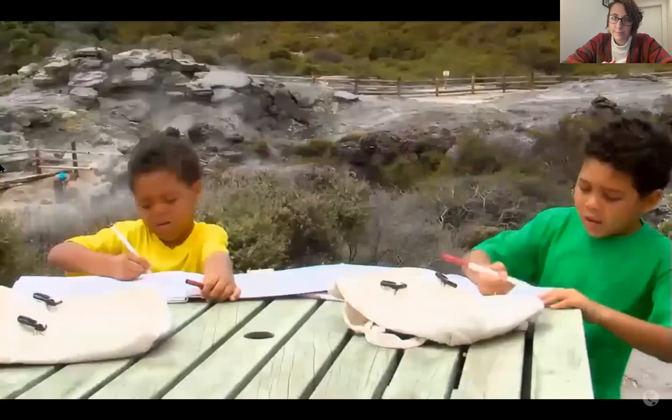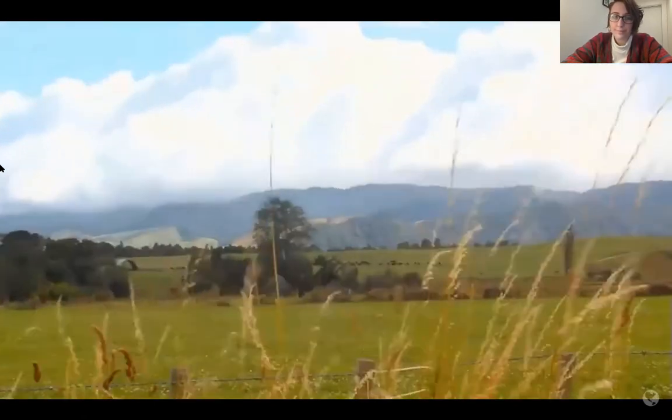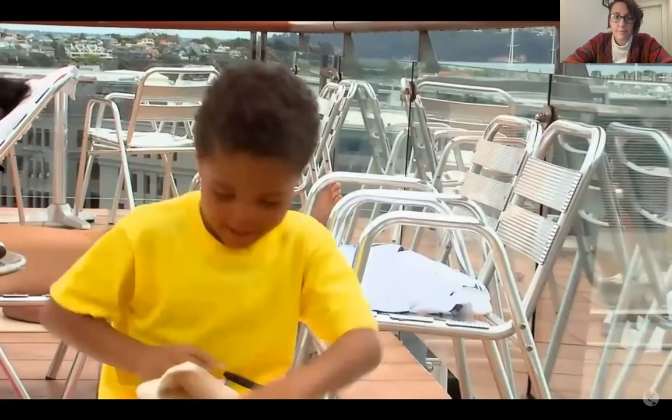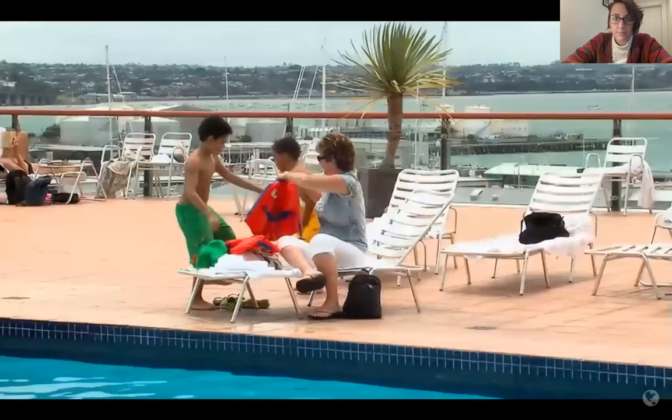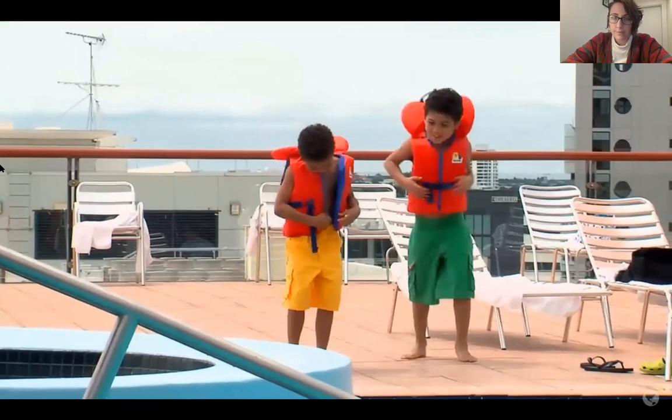World Adventure! The Maori were the first people to find New Zealand. They called New Zealand Aotearoa, which means land of the long white cloud. JJ, wait for me. Sure. Swimming time. Oh. Grandma said we could swim in the deep end if we wore a life jacket.